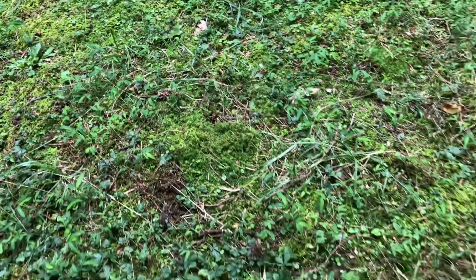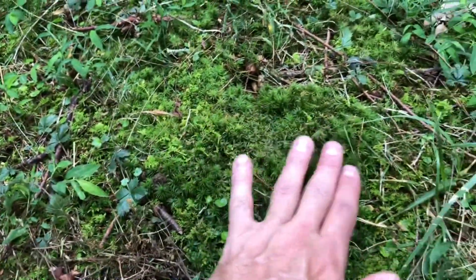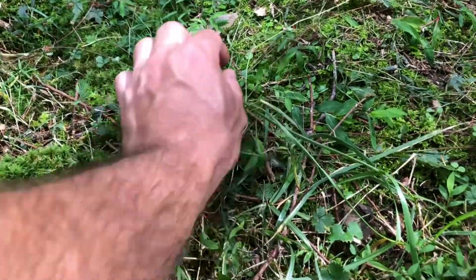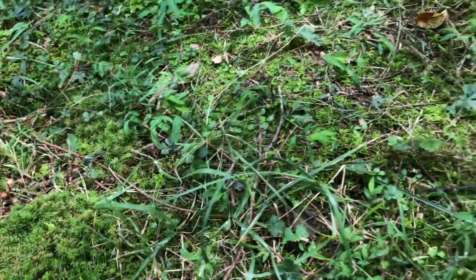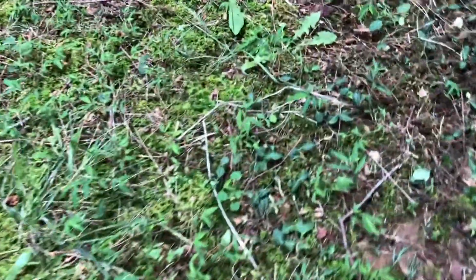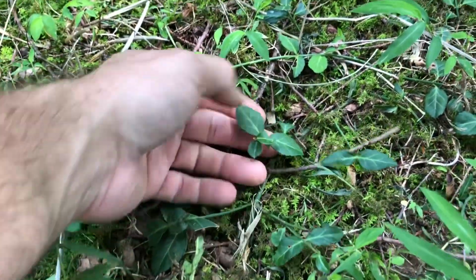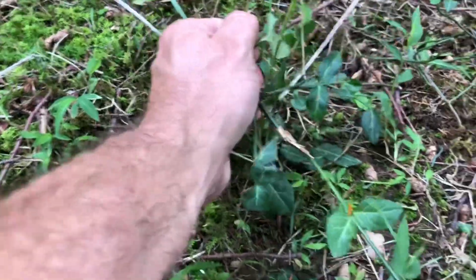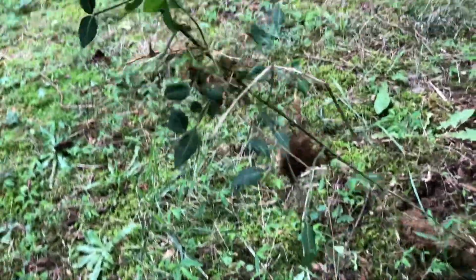Okay, in this corner of the yard, it's pretty shady. We've been starting to get some really cool mosses popping up. I'm really trying to encourage that as much as I can. Amongst the mosses, of course, more Japanese stiltgrass, but also we get this winter creeper. The winter creeper. This stuff is a bear. Ugh. It goes and goes.